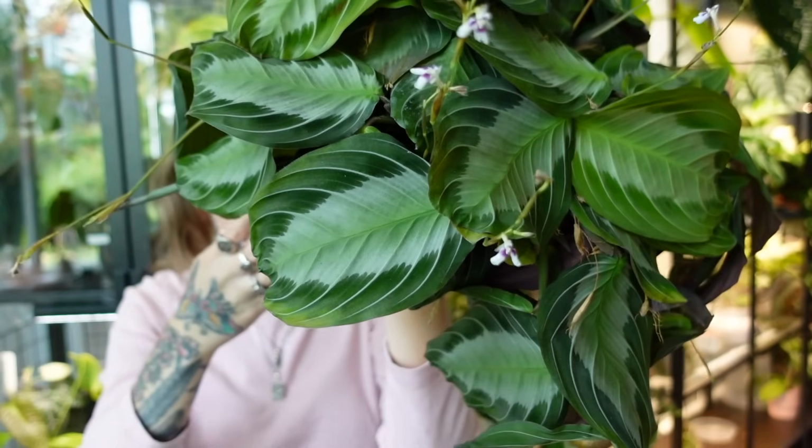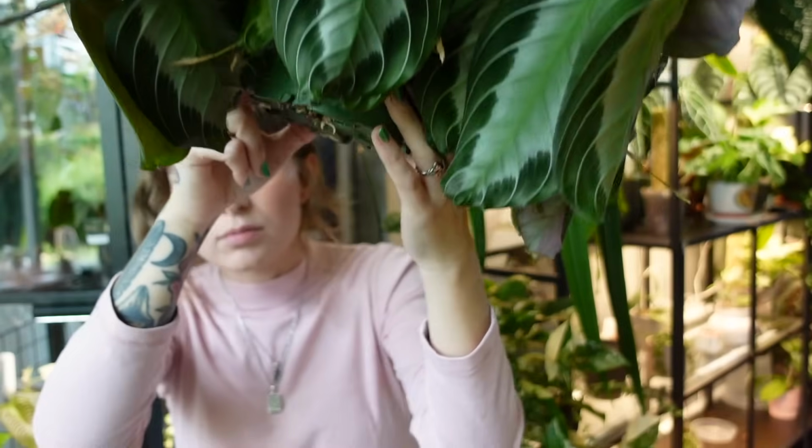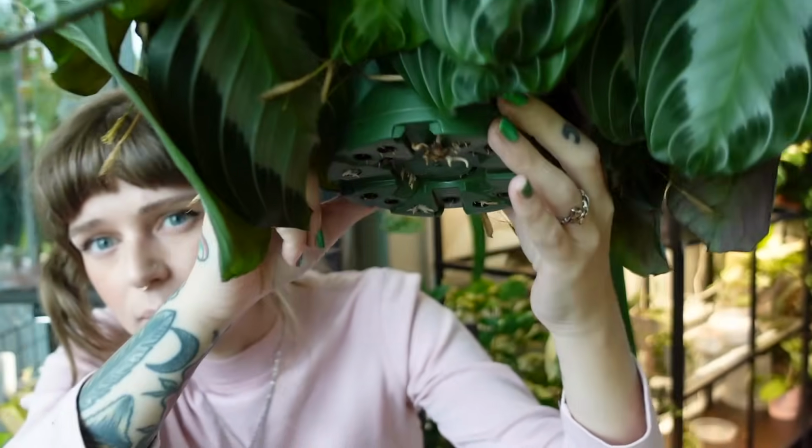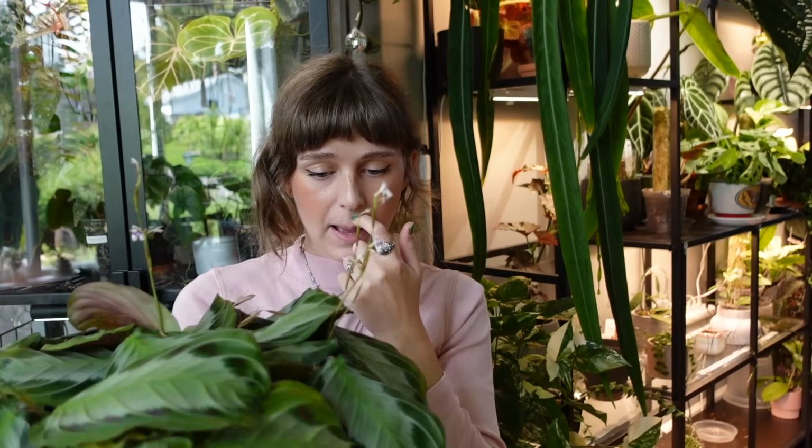She's been so easygoing. Oh my gosh, she's got roots coming out the bottom too. I'm gonna have to repot her soon. I think I'm gonna go ahead and put this in a hanging basket. I just have to go and purchase one because I don't think I have one that's gonna fit her on hand. I took some cuttings from her recently as well for a trade.